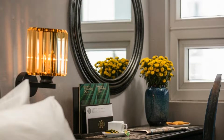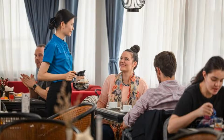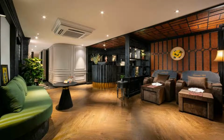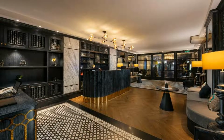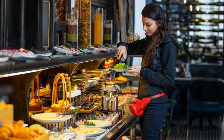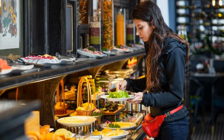Now you are watching a 4-star hotel. The location of the hotel is superb and guests love walking around the neighborhood. There are 10 types of rooms available on booking.com. You can book online and enjoy it. You can see more than 100 reviews of this hotel on booking.com. Its review rating is 9.2, which is superb.